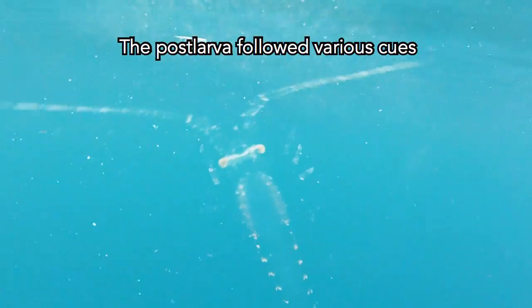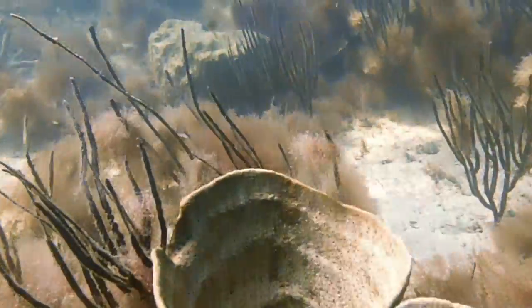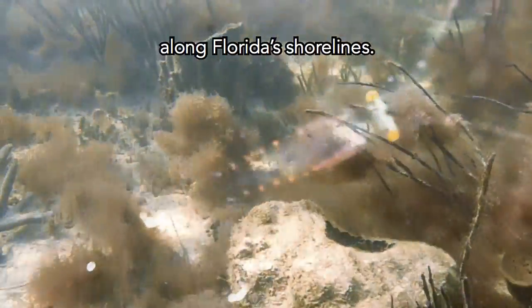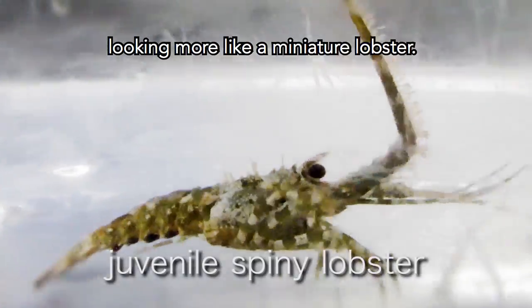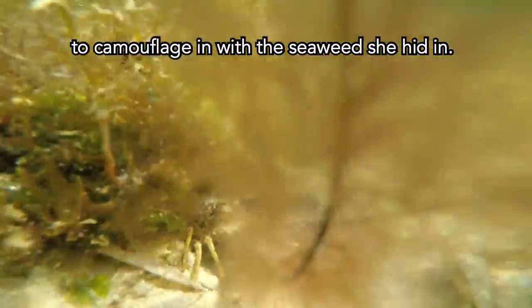The post-larva followed various cues, from the sound and smell of nearshore habitat to help her find her way to her new home along Florida's shorelines. When the puerulus arrived in the nearshore habitat, she started to gain color, looking more like a miniature lobster.